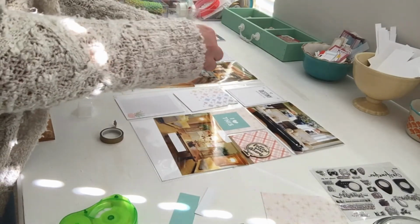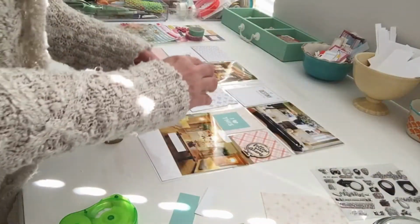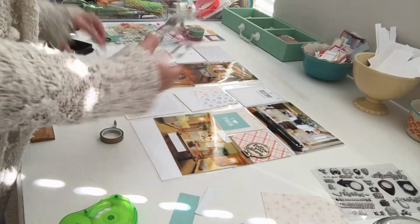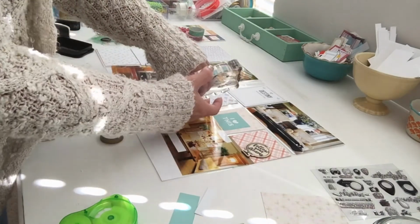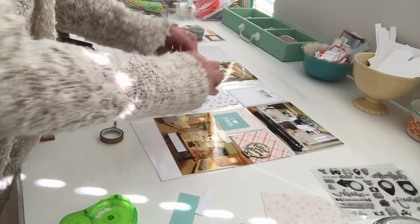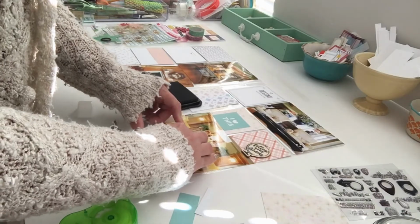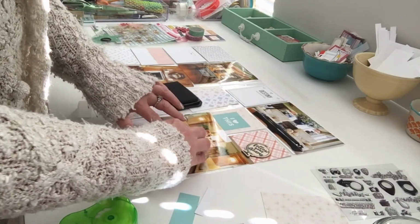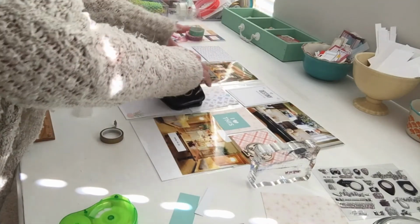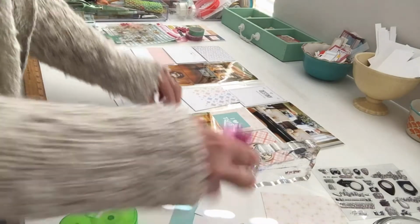And they're so sweet. So they're just nice little layering pieces. So those are fun. And then there's some flair in the Studio Calico kit. And I had pulled out the stars, but I didn't use those on this layout yet. I love them and I can't wait to use them, but I don't know how that's going to happen just yet. So we'll see. We'll see.